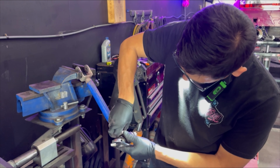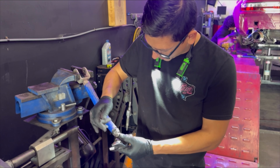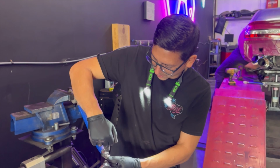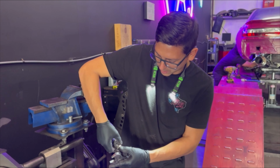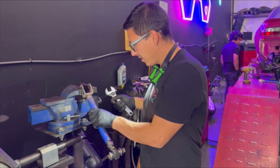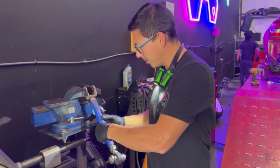And then it has the same amount of thread engagement on each side. Then you don't have to guess, because you don't know how many threads are from here to here on the small one, which they're all out. I'm going to do that. Then I'm going to do this probably a couple turns.